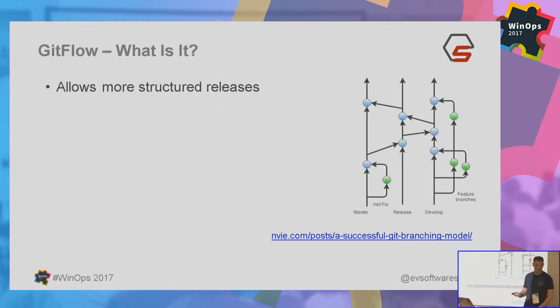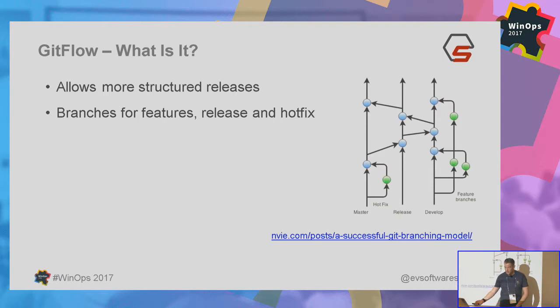allows more structured releases. There is a link on these slides, which will be available, which will take you to the full definition of what GitFlow is. But it allows us to branch from the develop branch when we want to develop a feature, merge back in, and then when we want to do a release, we branch out from develop, and we can test that as a beta release, and then when we want to go to production, we merge it into master. And master is a true copy of what we are running in production. So I have branches for features, release, and hotfix.